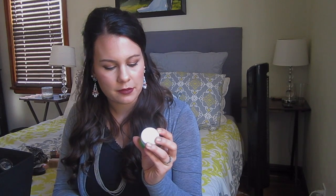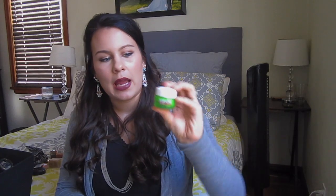Next item is the Garnier Ultra Lift Anti-Wrinkle Firming Eye Cream. This is awesome. I got this about a month ago and I have been using it nonstop, and I actually think it has made a difference in my under eye circles. Before this I was using the Clinique All About Eyes cream, which I think I spent $26 on, used it all up, felt like it didn't do anything. This I think was $12 at Target, and I think that it actually has made a difference.